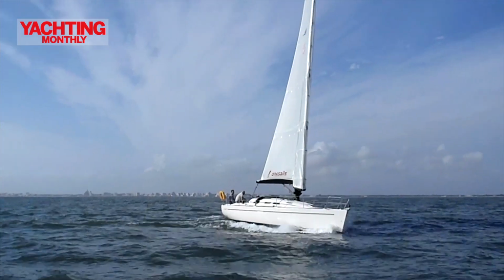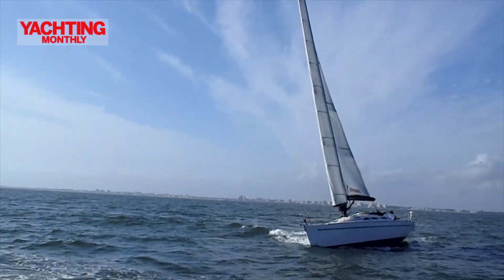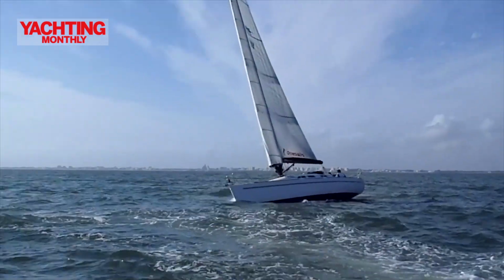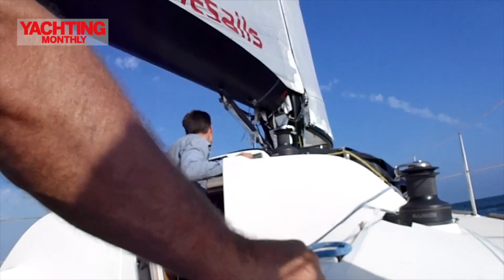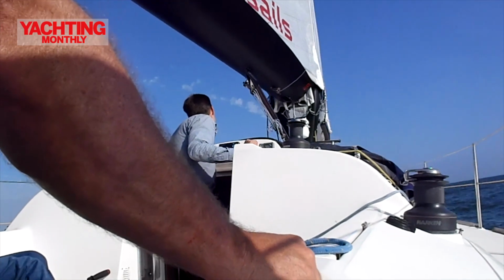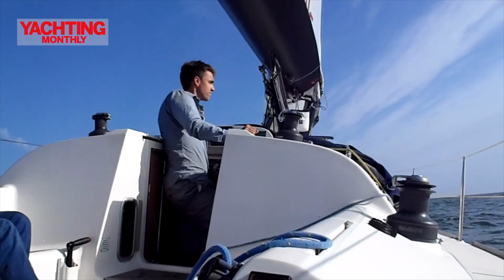Activate the ram and you can tack in about 5 seconds, and there's no flogging sails, no winching, and very little loss of speed. The wing is efficient throughout the tack. There's a main sheet to adjust the angle of attack to about 10 degrees, which is pretty much optimum. And you can sail this boat with just the main sheet and that button. That's all you need.